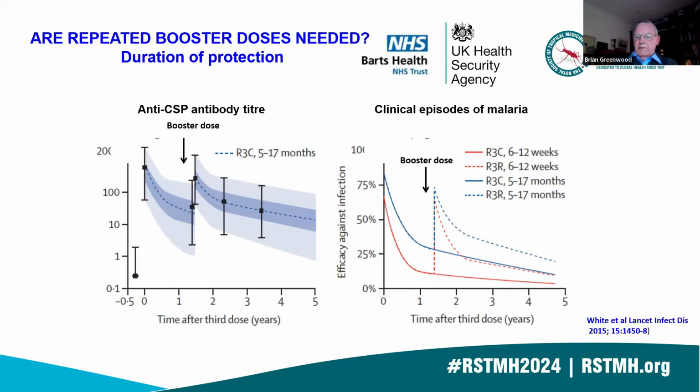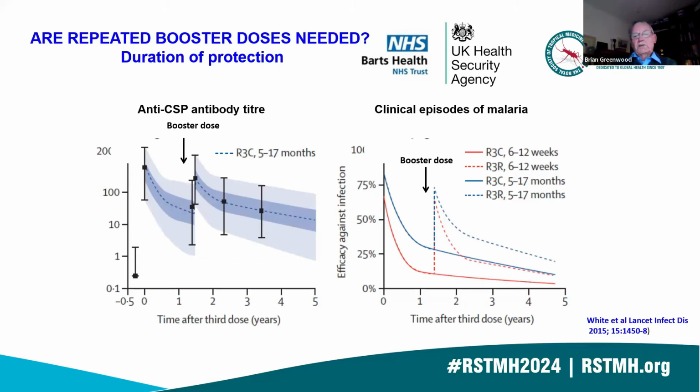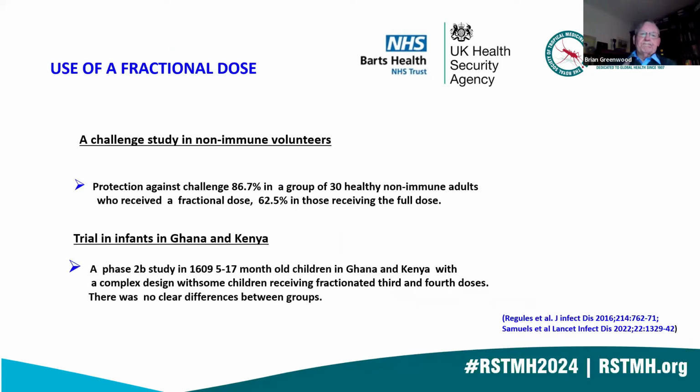And that raises the issue of whether that would be enough, or whether possibly one should need further booster doses later to maintain protection, because malaria is still in many areas a major challenge in older children.